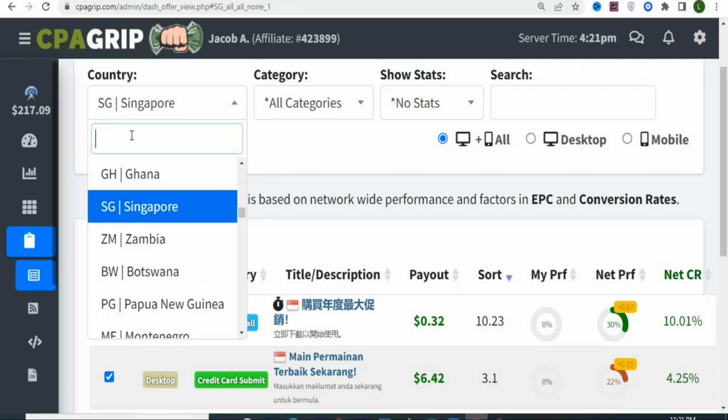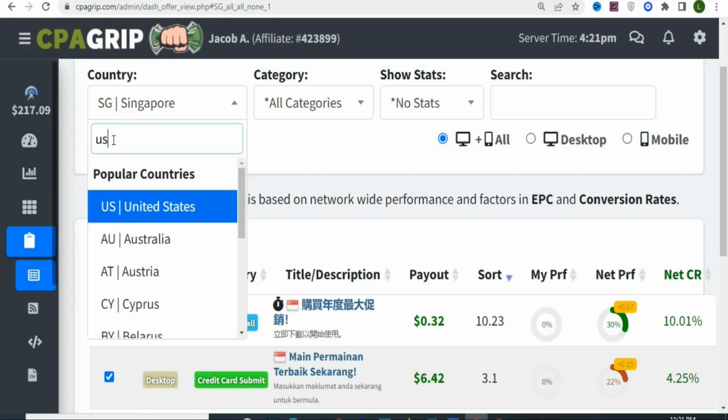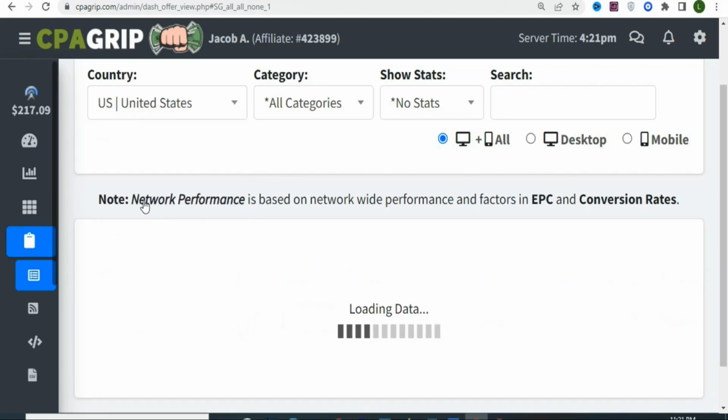So what you are going to do is search for the United States. The United States has most of the offers that pay higher commission, so you have to search for the United States or UK or any tier 1 country. Those are the places that you can get offers that you are going to earn higher commission when you get people to sign up or install the products. So we are going to click on United States.